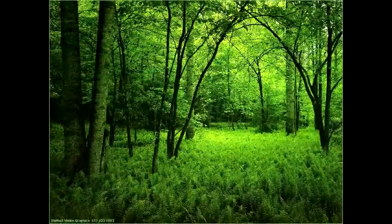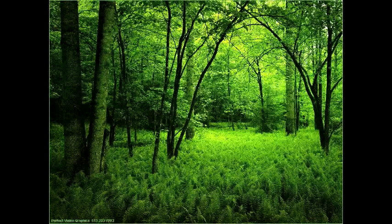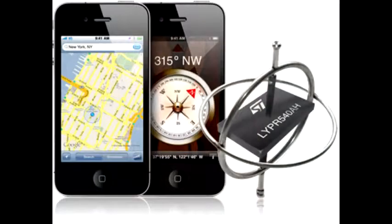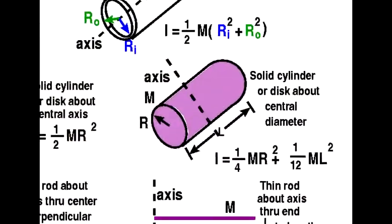Picture this. You're lost in a forest with only your iPhone. But wait, your phone has a compass. The iPhone compass is powered not by a magnet, but by gyroscopic technology. A gyroscope is like a spinning top. It is surrounded by supports known as gimbals, which allow it to move freely.